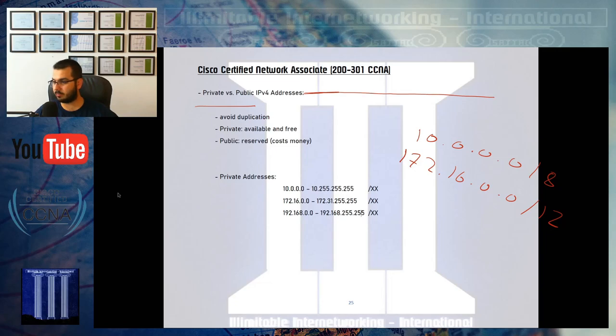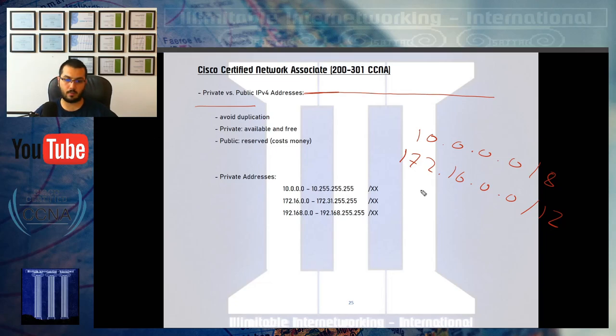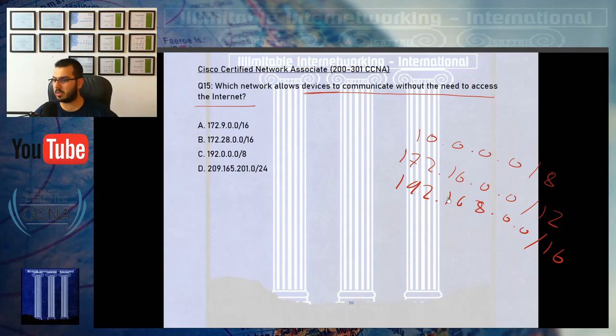So going back to the question, 192.168.0.0/16 is also private. So the possibilities are: possibility number one, 172.9. No, private starts from 16, so 15 and below is public. 172.28.0.0. Yes, because this one is possible. 192.0, no, 192 starts from 192.168.0, and this is below that. This is public. 209 is definitely public. So B is the correct answer. Okay.